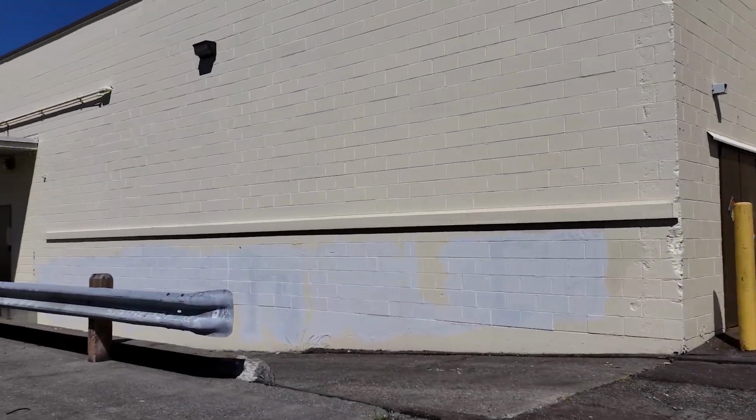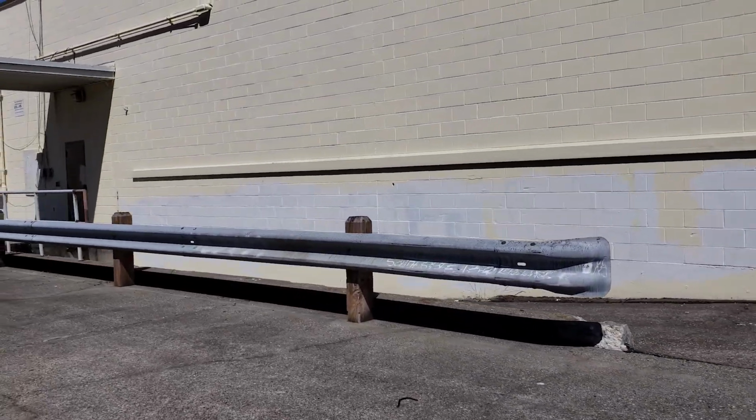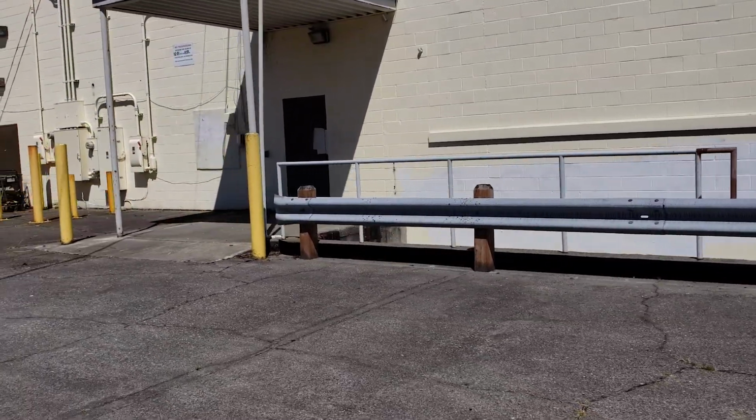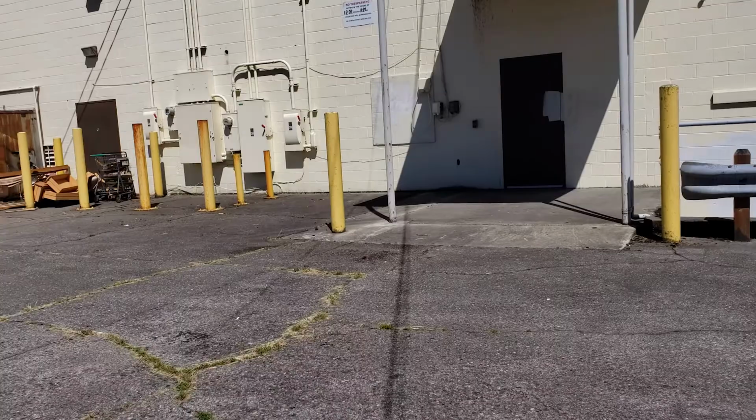We could go drive around the back. Yeah, so here we are in the back of the Kmart. One of these receiving areas. The requisite dumping.